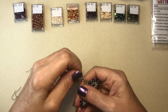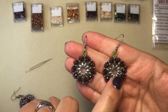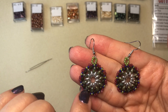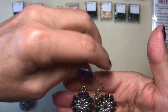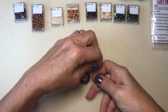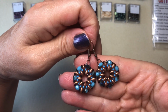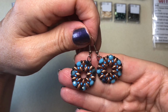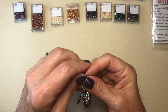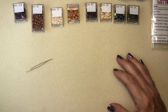So I just made these with some of the super duos, like I said, and some fire polish beads, and then some of the seed beads. So I made these, and then a couple months ago, I think it was, I made these using the super duos. So yeah, I have a lot of fun working with these. Hang these back up. In the middle of doing a huge inventory.